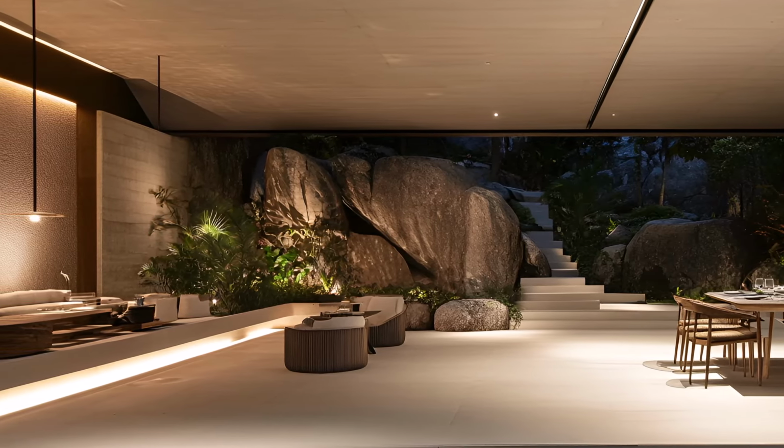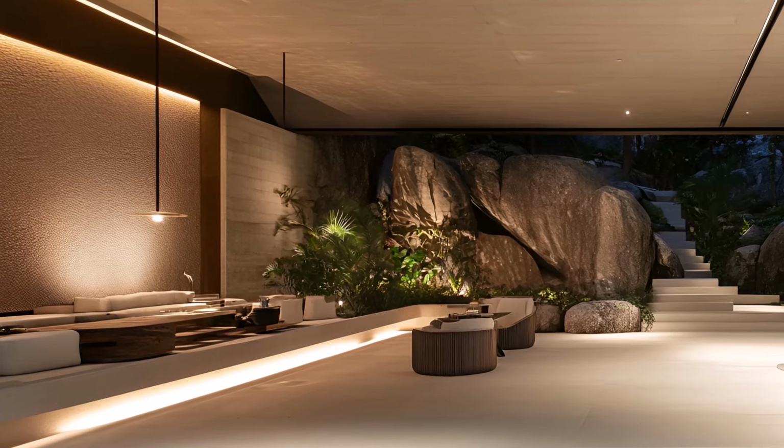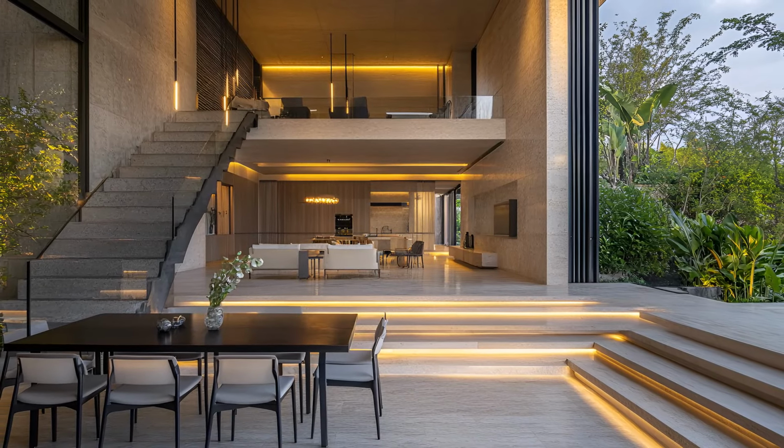As you dine, your eyes will be drawn to the breathtaking panoramic views that unfold before you. The cascading hills, lush greenery, and distant horizon create a truly awe-inspiring backdrop.